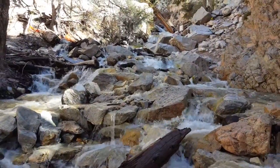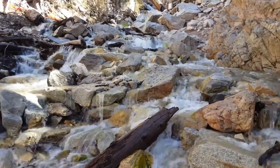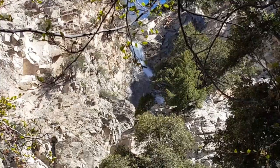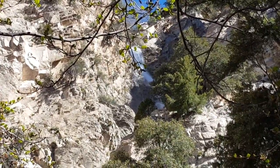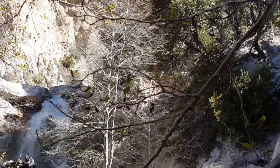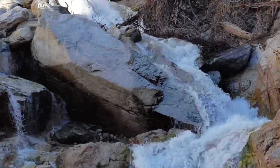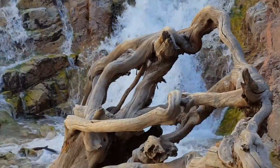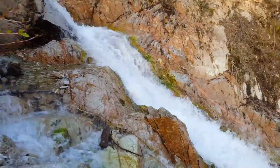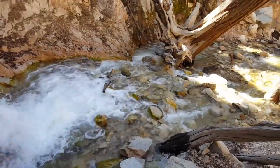I'm halfway across. I've gotta figure out how to get the rest of the way. I think I'm gonna go right up over here and across there. You can see the top of Big Falls. It just comes the whole way down. We made it up into the falls, and it is running, I'll tell you that.